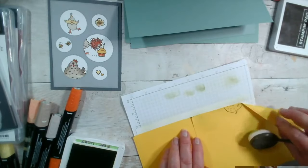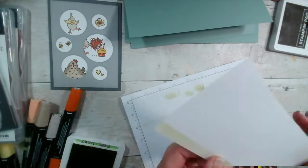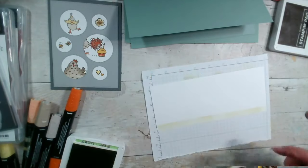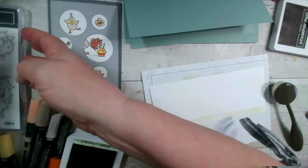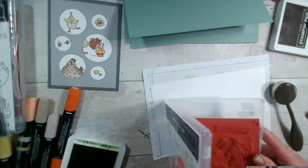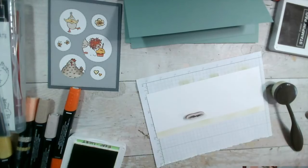Okay, let's have a look. So there's my bit of ground, like so. Oh, it's leaning. We're on a slight hill here, and this on the goat, it's got this little bit of sort of shading, so I'm going to use that little stamp to add a bit of detail.